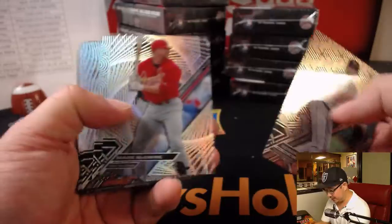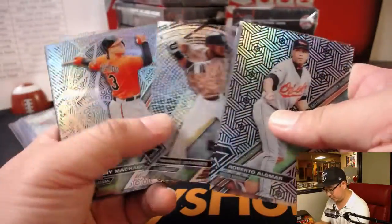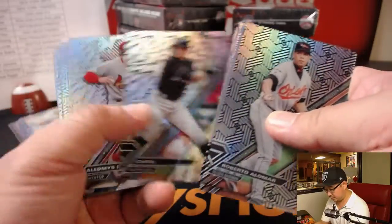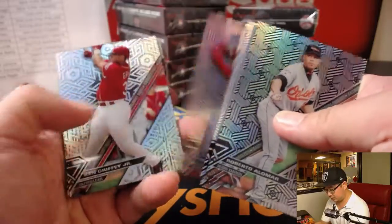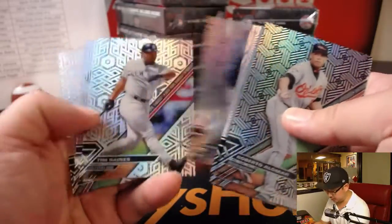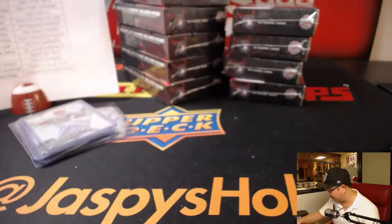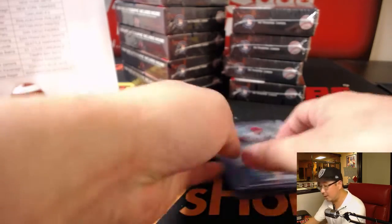All right, let's get the rest here. McGuire, Giolito. Nice Ichiro. And everything ships, folks, so don't worry. All the short prints, or the shorter prints, everything you see there will ship. All right, next box.